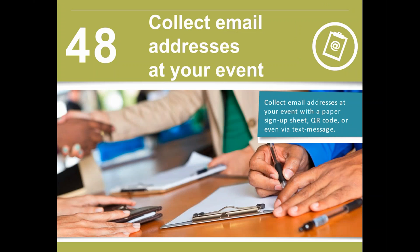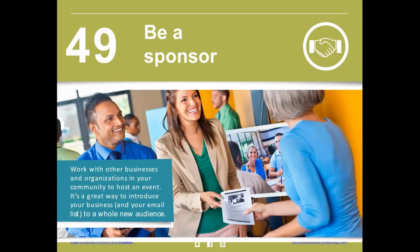Number 48, collect email addresses at your event. Particularly if you're doing workshops or trade shows, maybe it's a Chamber of Commerce breakfast, maybe it's a round table, don't be shy about bringing along a clipboard and asking people to fill out their name, address, email address, and of course phone number if you choose. But once again, the most important element for you is that you collect their email address. Once you have the email address, then you can reach out to them at a future date to get the rest of their information. But your database is your gold mine.